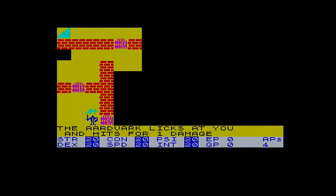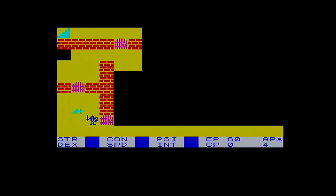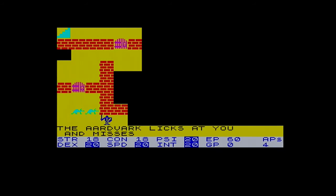Oh, there's an aardvark. Hit the aardvark, press F for fight. You swing and hit the aardvark for 2 damage. The aardvark licks at you and hits you for 1 damage. Oh, I'm being tongued by an aardvark. You swing and hit for 3 damage. The monster is dead. The aardvark. Oh, there's another blooming aardvark. We're getting aardvarked. Press K, kick the door open. Let's run away from the aardvarks. I'm getting mauled by aardvarks. It's a deadly dungeon of aardvark.